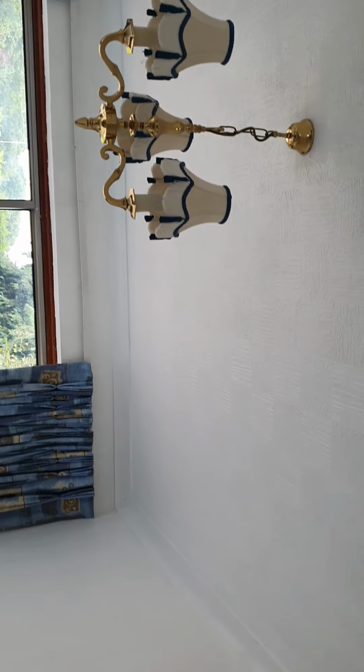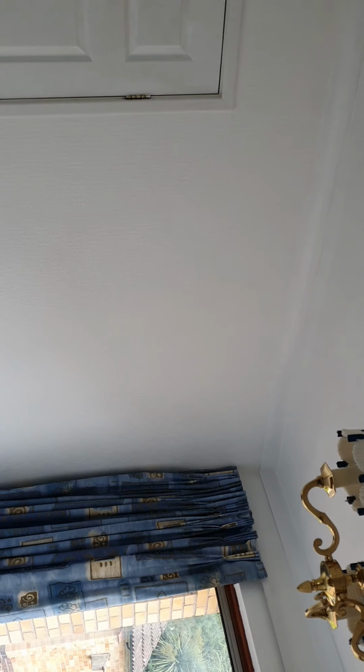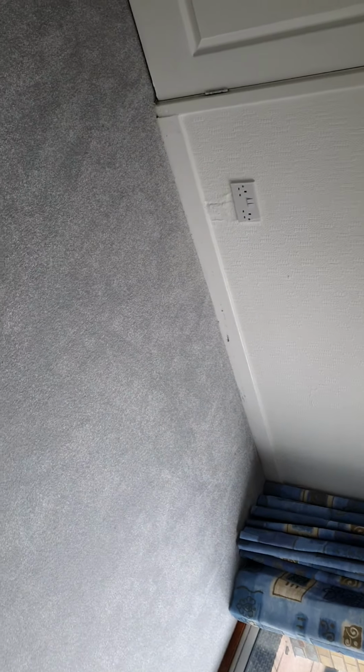Just going up and down, no black scuff marks, no handprints. You also get to see the skirting boards that they're clean from any dust, any dirt, and any scuff marks, white condition. Just working my way around the room, showing you it's clean, with no cause for concern. And then above, you can see it's clean, with no cobwebs, no dust. And then the walls clean, with no handprints, no damage, no pencil marks, no pen marks, no furniture marks.